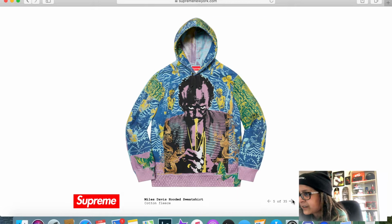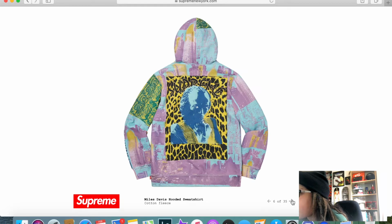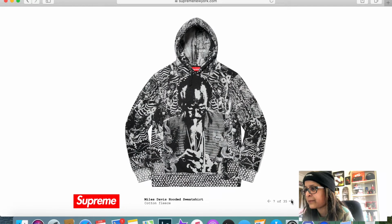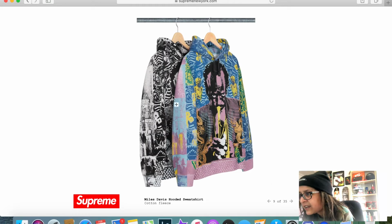Miles Davis hooded sweatshirt. Oh my God, I love it. Oh my God. This is a beauty. What's on the back? I love that. I love that. And that, I think, is going to fly. And that, I think, is going to be, yeah, a big hitter. The coloured one is, oh, that's a beauty. I like it a lot.